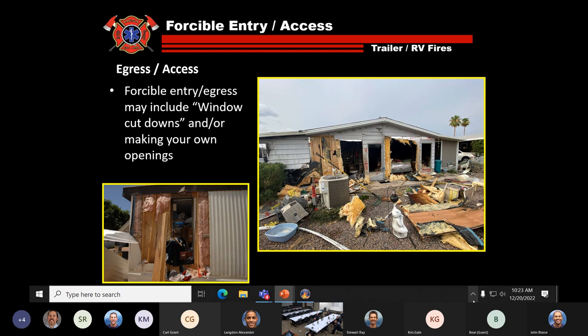You know, this is something where with a couple of chainsaws and a couple of motivated ladder guys, I would think we could create an opening pretty quick to get somebody out of there. And Paul, I don't know if you want to make any comments on that one at all, but you can see here, this is just a structure fire. They were just gaining access to do some overhaul, but very quickly they were able to create some openings for you.